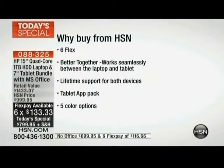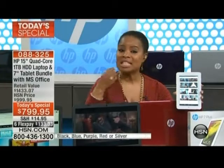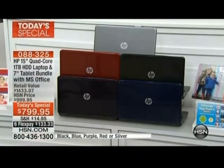Better Together works seamlessly between the laptop and tablet. That's why we're giving you 2 of the hottest devices, lifetime support for both devices. You get a tablet app pack that's valued at $139, and you're getting 5 color options to choose from, be it the black, that beautiful hero blue, the super sexy red, the silver, or, what color am I missing? Black, blue, silver, red.